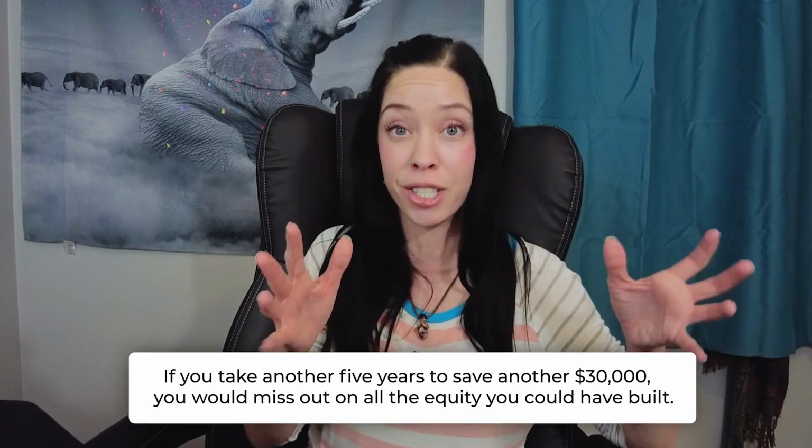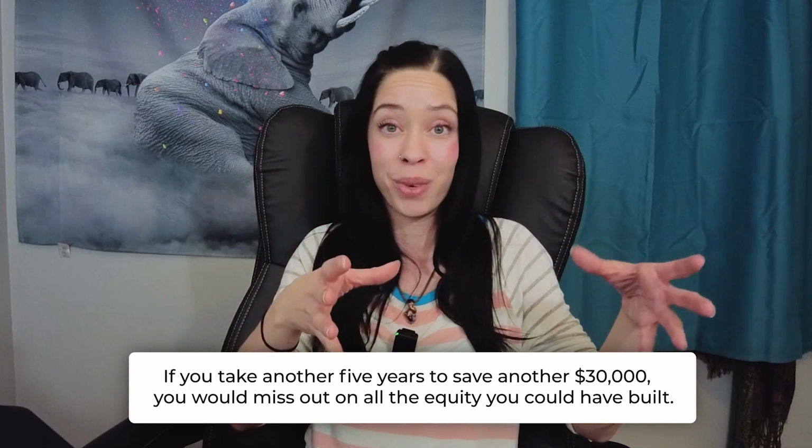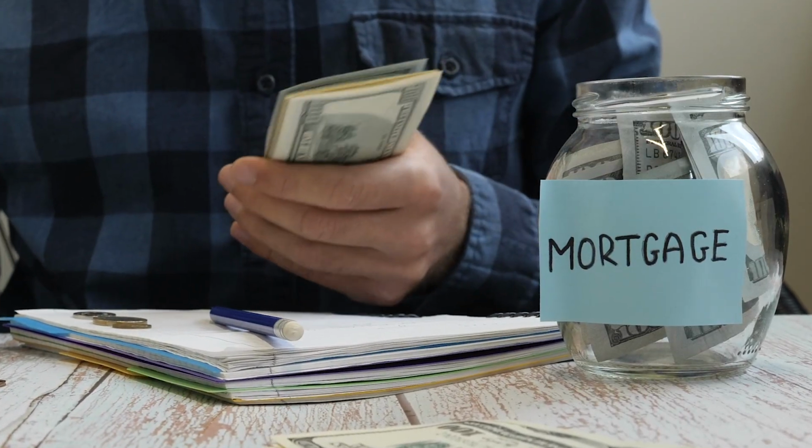Because think about it. Use 5 years. So if you were going to take another 5 years to save another $30,000, you would miss out on all the equity you could have built if you just bought with a $16,000 down payment. And by the end of those 5 years, it's likely that the house is going to cost more anyway. So all that time you spend saving more money is not even going to decrease your payment by that much.